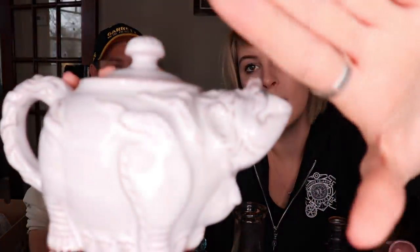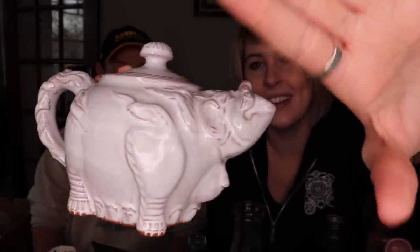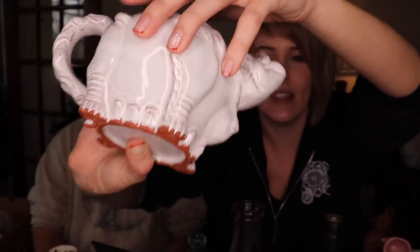I think this guy's modern as all get out. But I thought he was cool as all get out too. Neat. Like a foo dog or a dragon or something. He's heavy too. He's a red clay. He's neat. He's not marked anywhere.